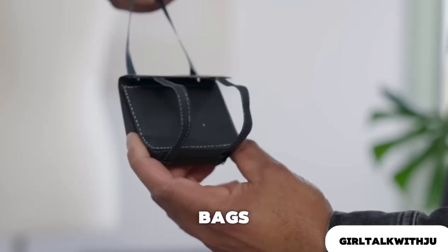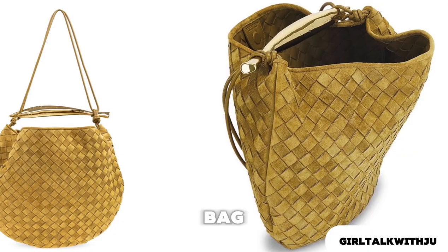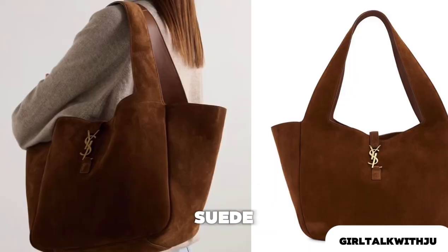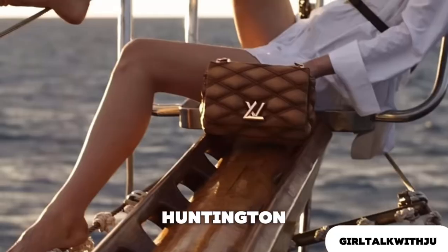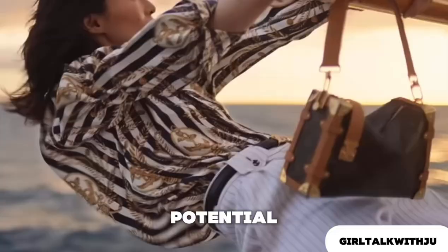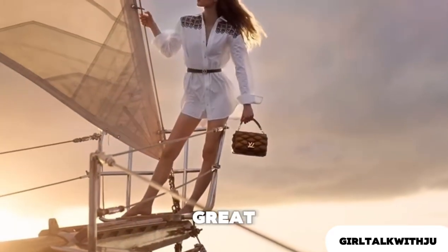Top suede bags for 2025. Bottega Veneta suede Sardine bag, a relaxed, slouchy masterpiece. Saint Laurent Icare suede tote, perfect for an effortless bohemian look. The Row Margaux suede, the ultimate quiet luxury bag. Who's wearing it? Seen on Hailey Bieber, Rosie Huntington-Whiteley, and Sofia Richie Grainge. Investment potential? More trend-driven, but if you love texture, it's a great buy.